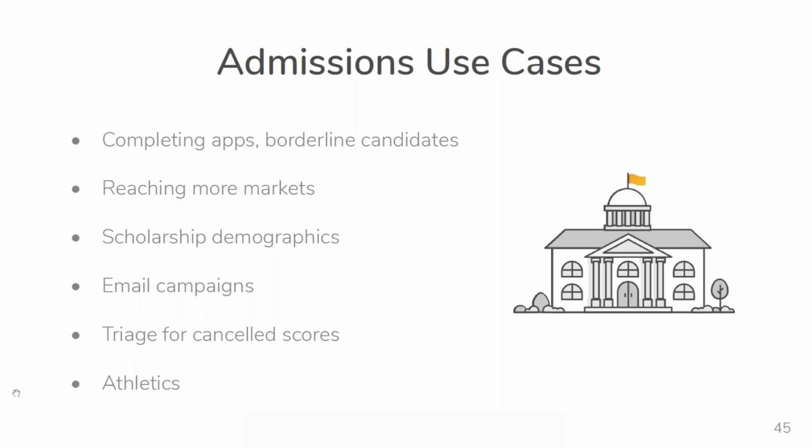A number of institutions have been excited about the Duolingo English Test because it has helped them reach more markets. It has helped them expand in countries where we have a pretty good footprint with the test that have not been traditionally well served by test centers. Places like Brazil, Nigeria, Indonesia are very well represented among Duolingo English Test takers, including Mexico as well, but haven't traditionally been the kinds of places where you'll see a high density of test center locations.